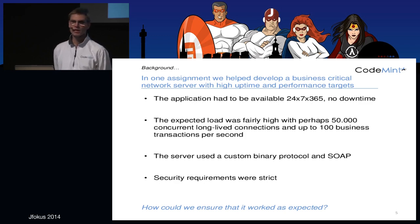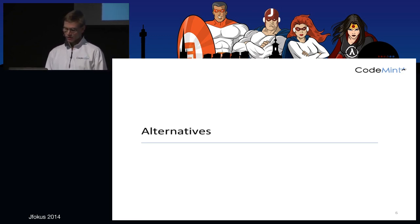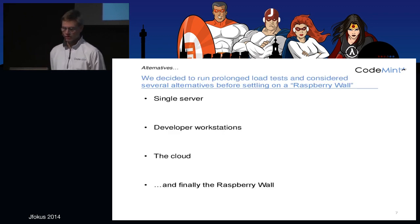In one assignment, we were asked to build a network server. It had very high uptime requirements, so basically no downtime at all. It also had fairly high performance requirements. We needed to have 50,000 concurrent and long-lasting connections. And we needed to sustain 100 business transactions per second, so fairly high load. The server used both a custom binary protocol and SOAP, and the security requirements were quite strict. So we thought about how we would ensure that this server actually worked correctly. And we considered the normal alternatives: a single server, developer workstations, the cloud, of course, and finally I thought about the Raspberry wall, which is what we actually went for.